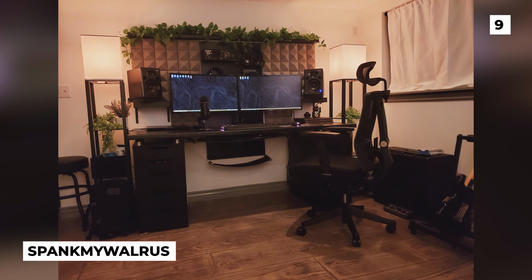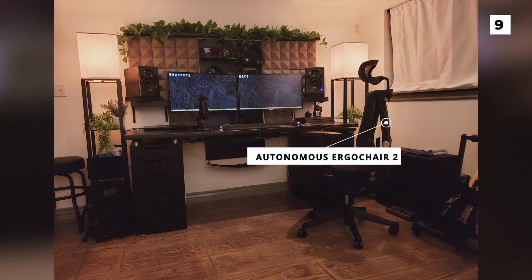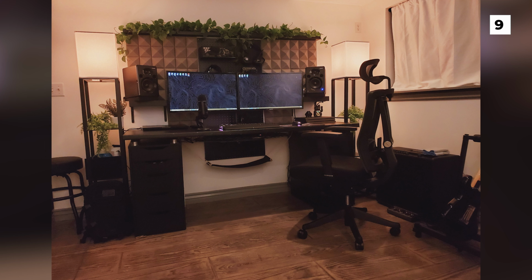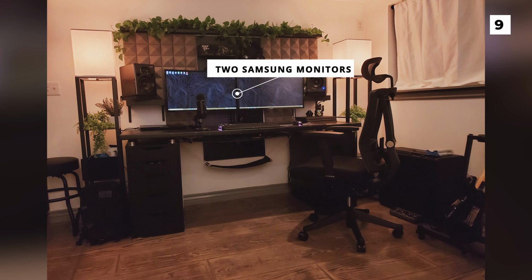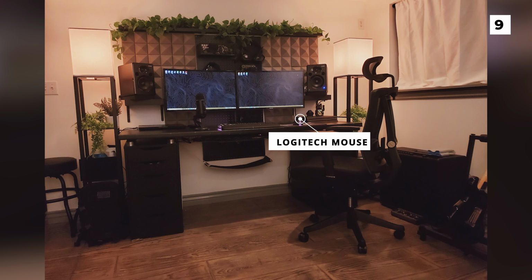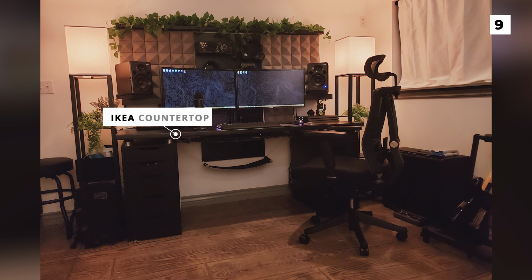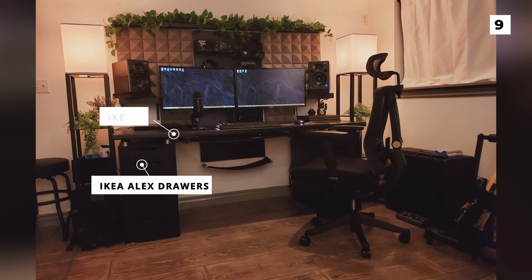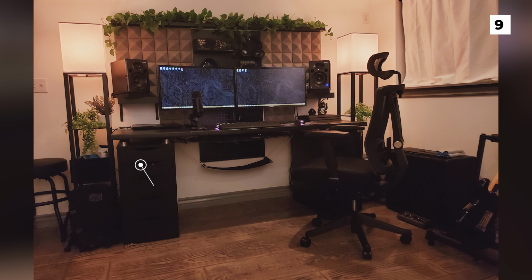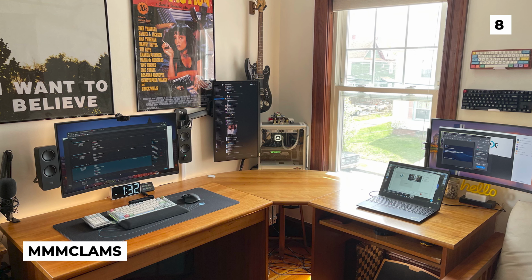Up next is Userspank My Walrus, who has nearly completed their amazing setup. Front and centre they've got an Autonomous ErgoChair 2, which is a super sleek chair that's as comfortable as it is stylish. It's hard to see all of their gear, but they have a sweet double monitor setup with 2 Samsung monitors. Below that you can spot a classic Logitech mouse that nicely complements the keyboard next to it. We're also looking at the popular combination of an IKEA countertop on some risers and Alex drawers. The decor in this setup is also on point, with some amazing lamps and soundboards that have been added to some lovely greenery.